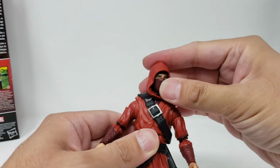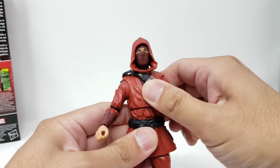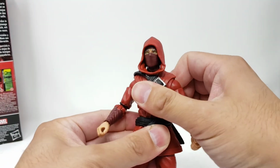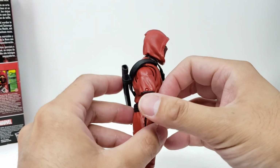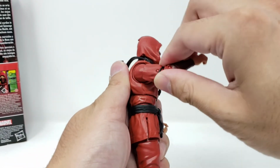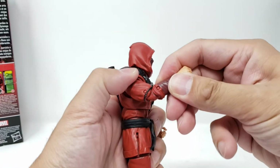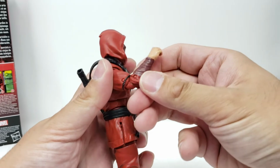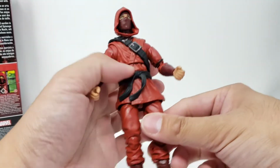He has the standard head movement, forward and back, as well as side to side. He can move the torso here, as you can see, left and right as well. And he's got full shoulder rotation, which I'll show you right here. You got the bicep swivel. You got double jointed elbows, albeit it takes a bit of effort to move them. He's a bit stiff. You got the wrist movement.